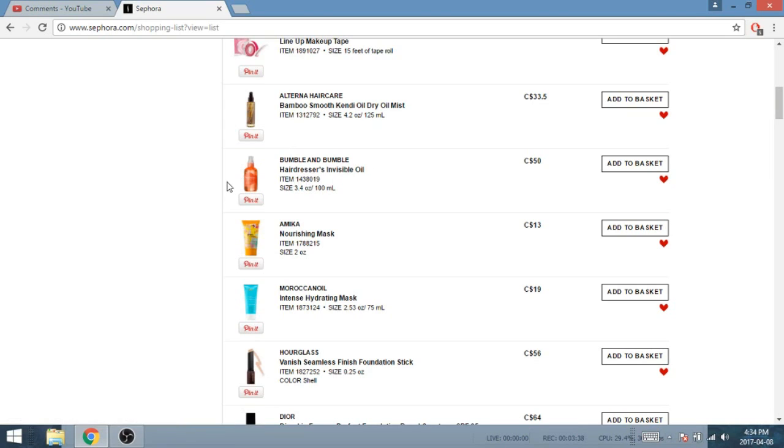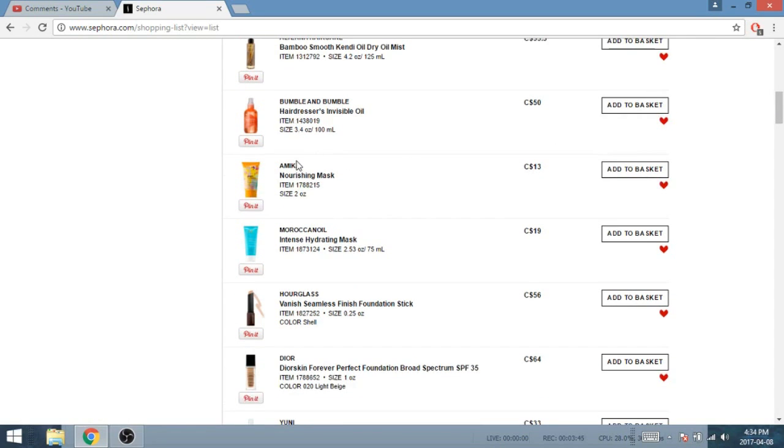I have the primer version of this and I really like it, but this is super expensive. It does smell amazing though, so we'll see. This is the Amika Nourishing Mask, and this is a travel size, it's a little bit cheaper.